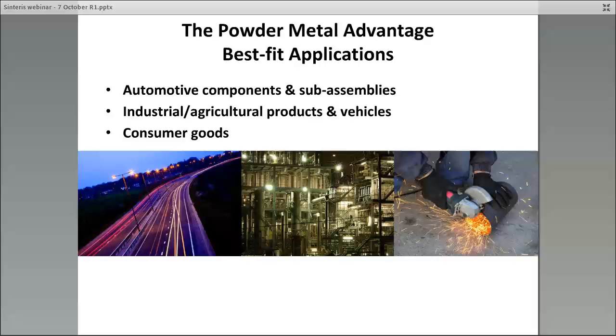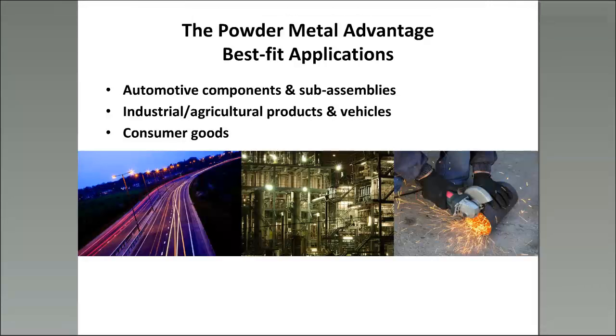There's a lot of industrial applications out there. And in consumer goods applications, it could be part of agricultural vehicles. There's a lot in farm equipment; tractors and those types of things have a lot of gears and components made out of powder metal. And hand tools, for example, lock nuts, chuck components, things like that, are made out of powder.